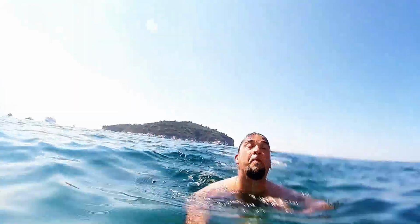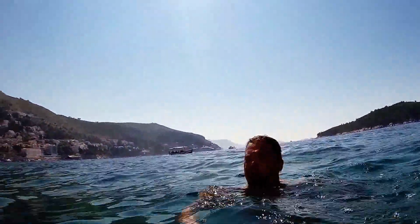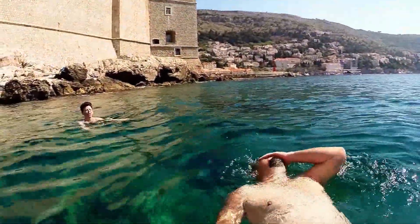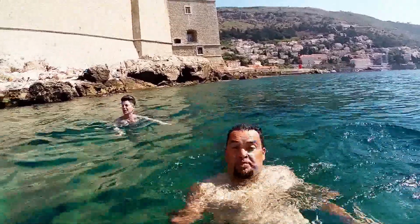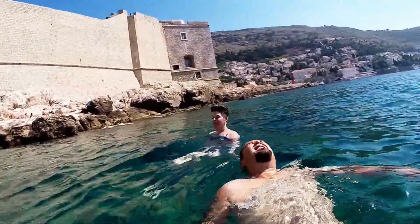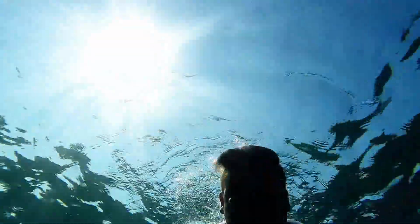And Jen finally got in the water. She didn't want to get her hair wet, so it took her a while to enter, but once she was in there, she was happy. She jumped in. So here, just goofing around with the GoPro, going underwater with it, just having fun. Great spot for a swim in front of Dubrovnik.